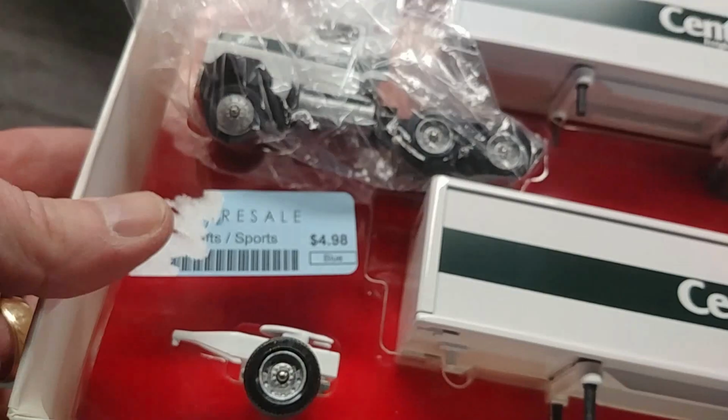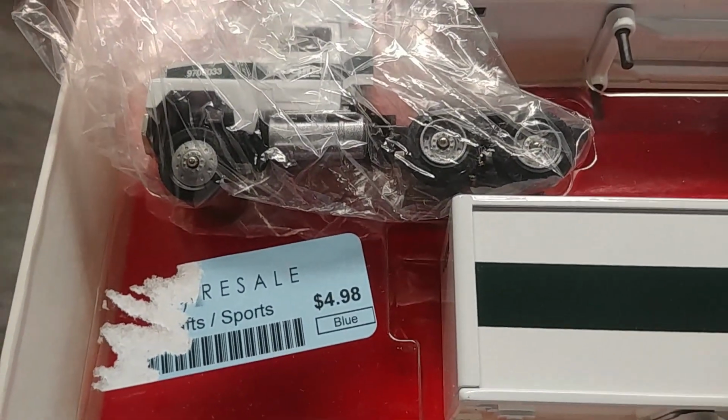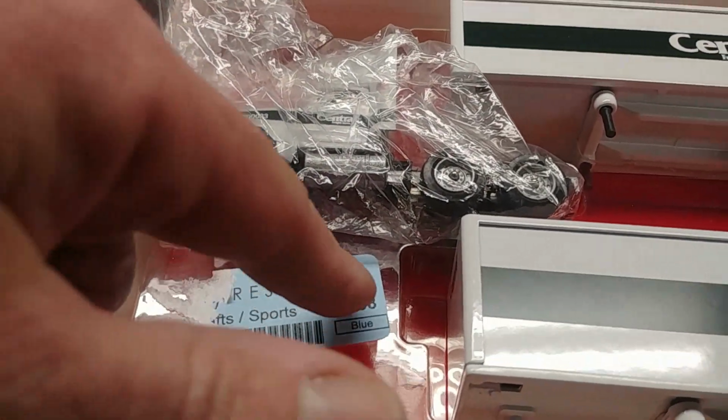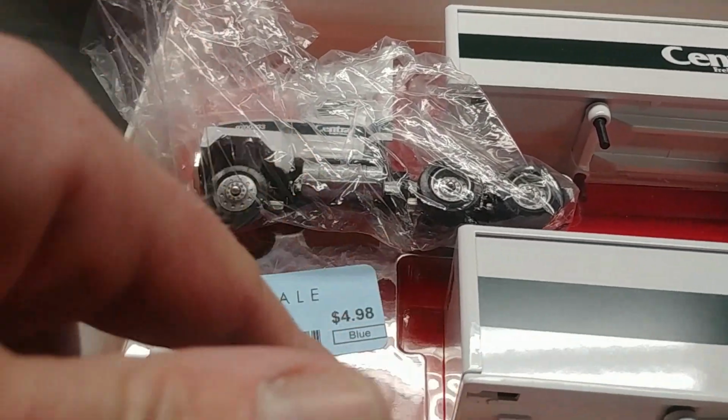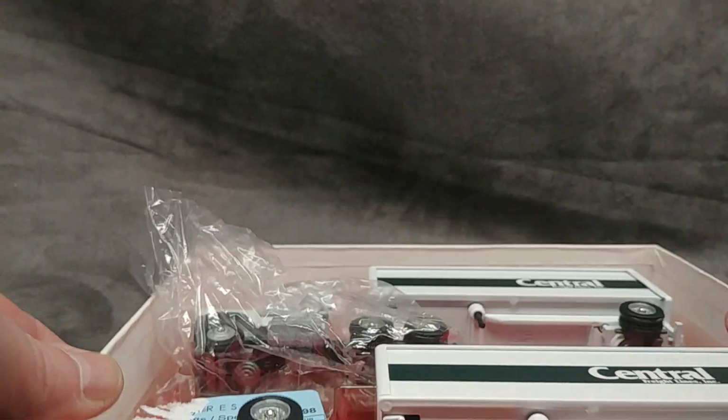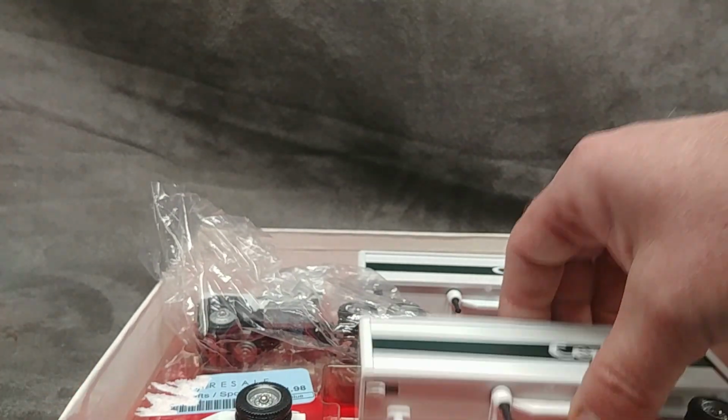And let's have a really good look here. As you can see, I paid $4.98 for that. And I plan on leaving it in its box. So I'm going to have to take a blow dryer or something to heat this up and try to get this tag off. But I call that a pretty damn good deal.